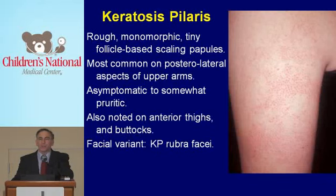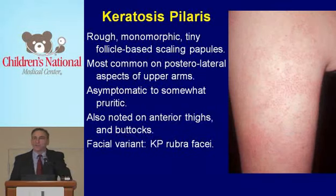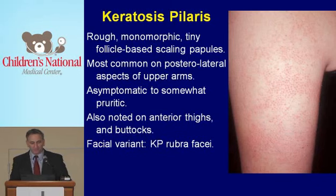Common in kids, it usually resolves maybe by 8 or 10 years of age, and moisturizers and some cortisone can be applied to that. You don't have to worry about that being some facial cellulitis. If they have the KP elsewhere, go ahead and treat that, please.